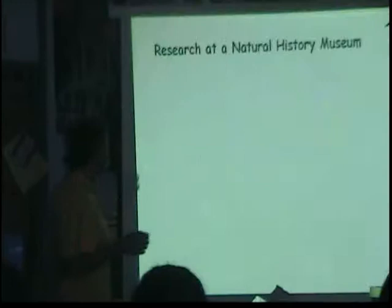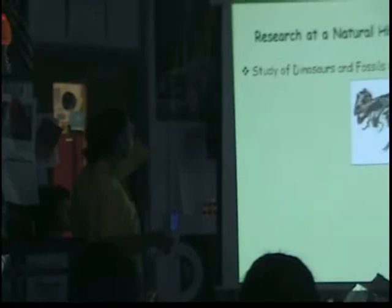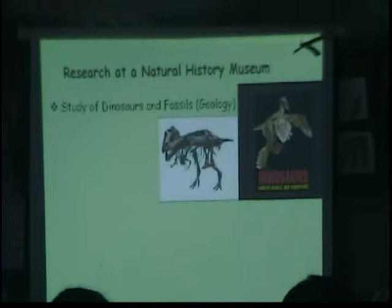So, what do you think some of the major research programs might be happening? Major disciplines of the field. Do you want to take a guess? Plants, perhaps. Okay, well, one major department is geology. This is the study of dinosaurs and fossils.